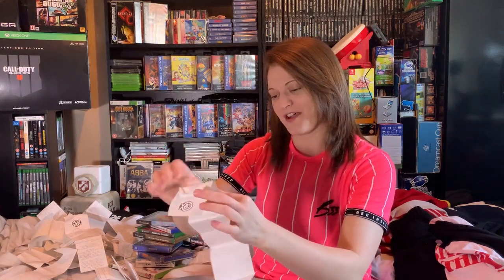Here's one. Here's a decent one. So this trade-in was good. I found Mr. Mosquito in a charity shop. I think it was either a quid or £1.99. I traded it in for £18. I was buzzing with that.